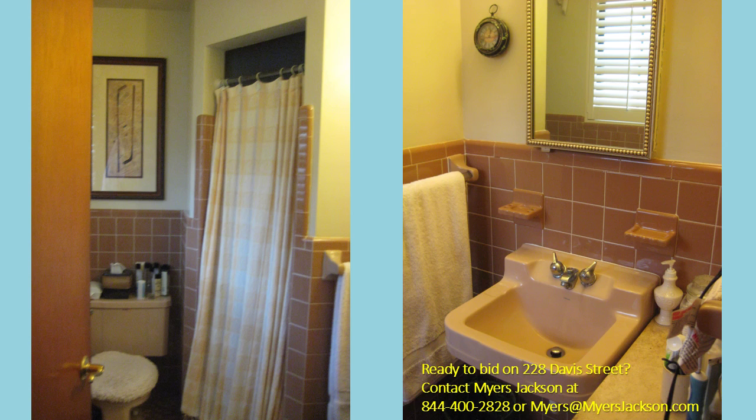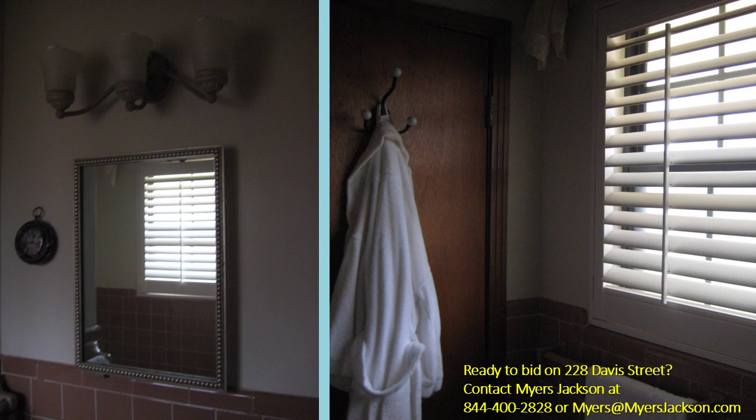The master bathroom features a tiled shower stall. It has another original wall-mounted sink, as well as the original toilet from 1958, both in a café au lait color. The tile in this bathroom is medium brown, giving it an earthy, masculine feel. Just as in the other bathroom, the light fixture has been updated and a custom frame added to the medicine cabinet. The window in this room is frosted glass since it's on the front of the house and features plantation shutters.